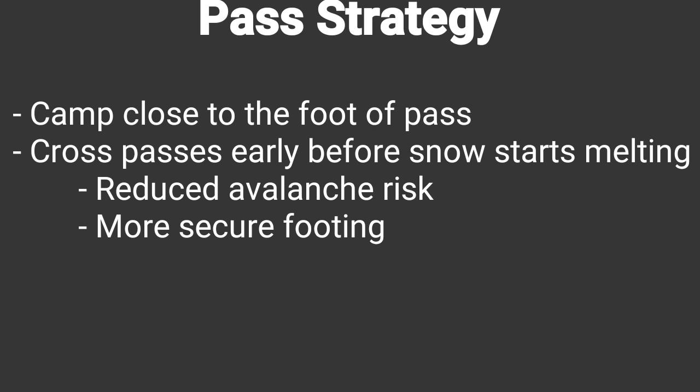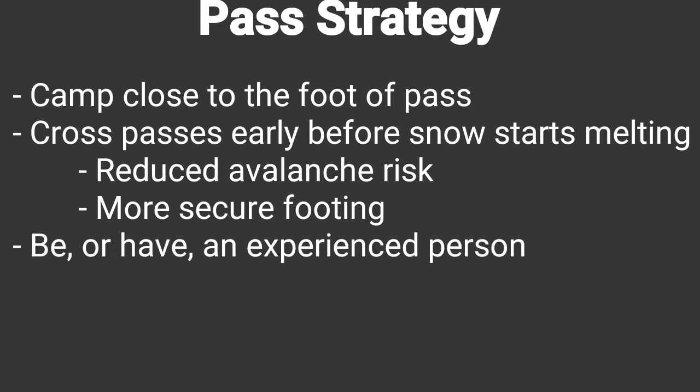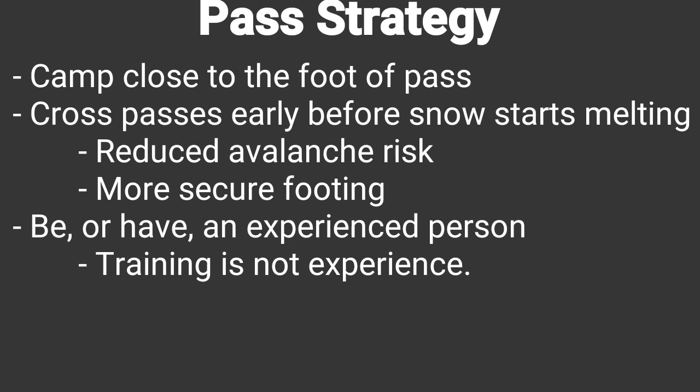The next one is to have a minimum of one experienced person per group, especially in high snow conditions. Reading about hiking in the mountains is very different from actually being in the mountains. Also, while doing a mountain safety course is an excellent thing to do, and I strongly recommend it, it does take time in the mountains to be exposed to the different types of snow and conditions and to learn how to read them.